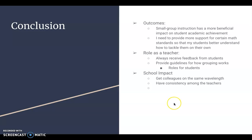And then being able to provide guidelines for how grouping works. I think roles for students, I talk about this in my paper a little bit. If students are assigned roles, I think you have a better understanding of how grouping works. It's not just a socialization process. It's more about, okay, what needs to be accomplished while we're working in groups. And then lastly, the school impact.